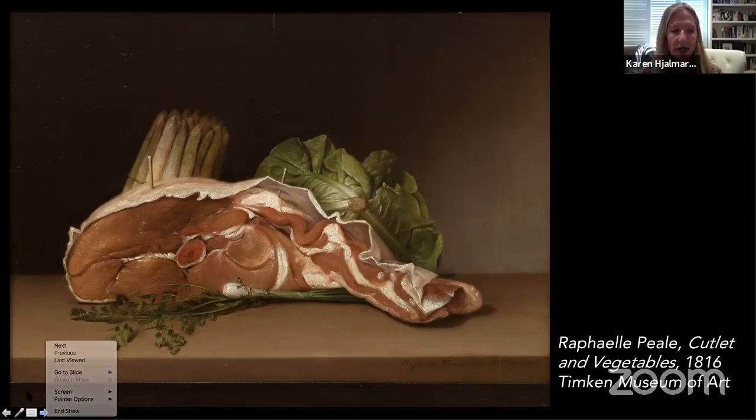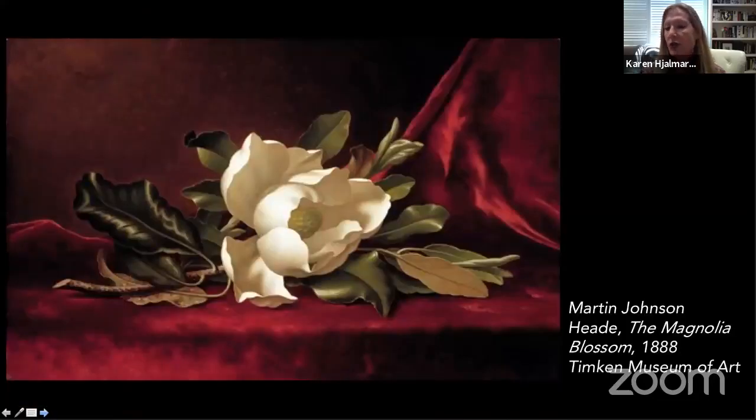Now we only have time for one or two more, but I do want to show you our Martin Johnson Heade. This is our amazing magnolia blossom. He did most of these on blue or brown cloth. This is one of the few, one and only, done on this remarkable velvet. He was a Hudson River painter, but he was second generation, and he went outside of America. He actually went to Brazil, painted all kinds of orchids and hummingbirds. And then he went on to reside for the rest of his life in Florida.